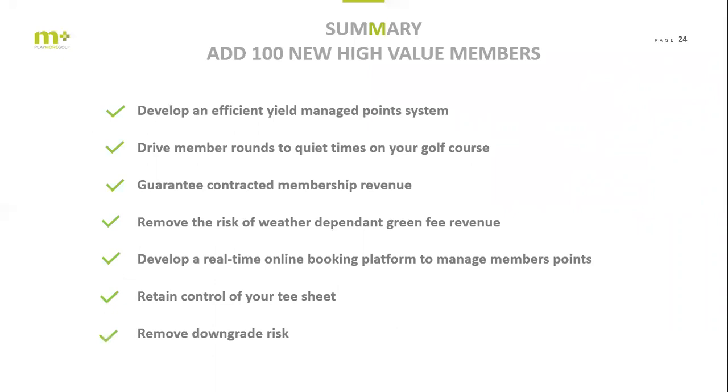So just as a brief reminder of what to do if you're looking to add in some new high-value flexible members to your club: develop an efficient yield managed point system, drive member rounds to quiet times on your golf course. It's guaranteed contracted membership revenue. Removes the risk of weather-dependent green fee revenue. Develop a real-time online booking platform. And again, an app is perfect for that to make sure the points are managed properly and you have that comfort that that's been done. You retain control of your tee sheet.